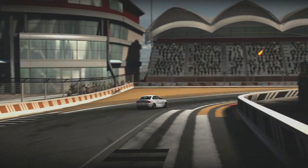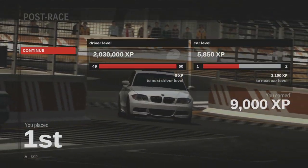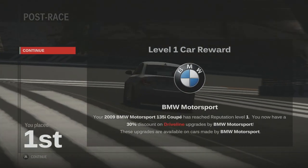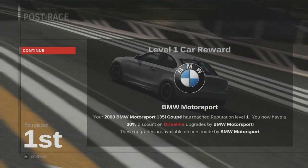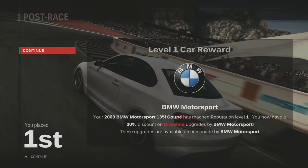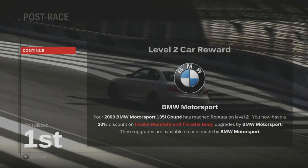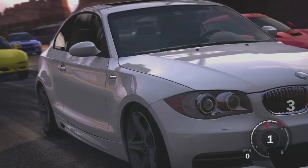Not bad. Coolio, 12,000 credits. And we're up to level 2 already on the car level. Yeah, it says BMW Motorsport. That's why I thought it was going to be the M1. Fair enough. We now have a 30% discount on driveline upgrades by BMW Motorsport. And we got a 30% discount on intake manifold and throttle body upgrades by BMW Motorsport. Nice. All right.